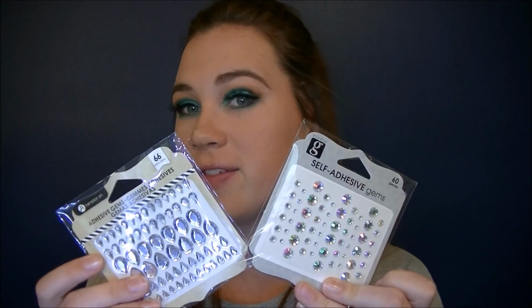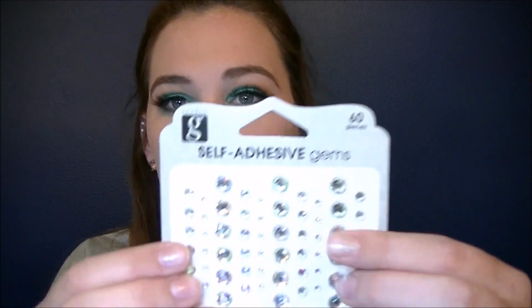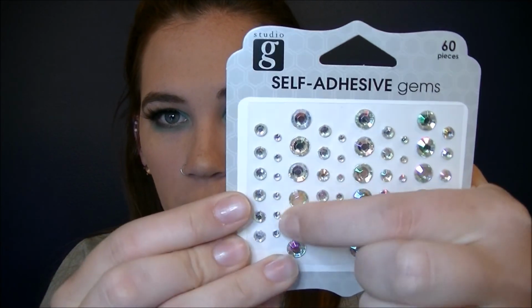Okay, and now for the really fun part. I went just to Walmart in the arts and crafts section and got these adhesives, and we are going to be applying those today. So these ones in this pack here, it's a 60 piece and they were only 97 cents. So totally affordable. And they have these really small ones here that I am going to be using. And I'm actually going to apply it right on top of the false lashes.